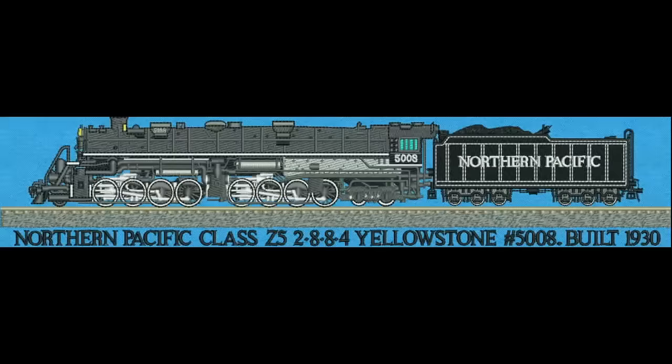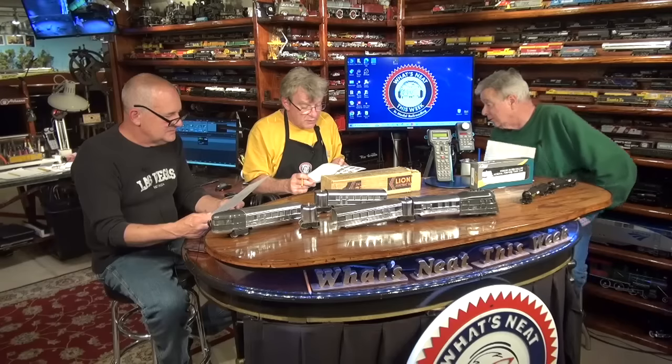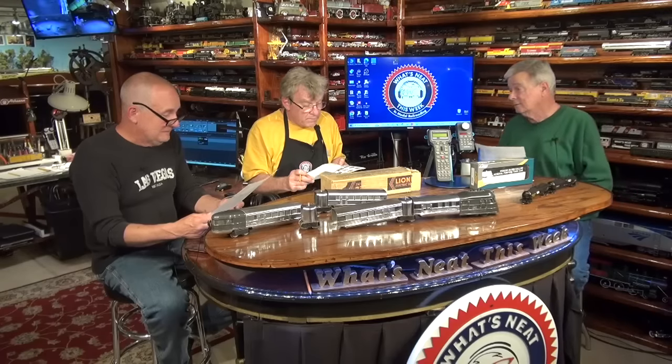Next one is a Yellowstone model here, steam locomotive. And I've got another one of a jacket that a gentleman is wearing for Monon. Yeah, I used to call that Monon when I was a kid too. I still don't know for sure. I think it's Monon. But check it out.